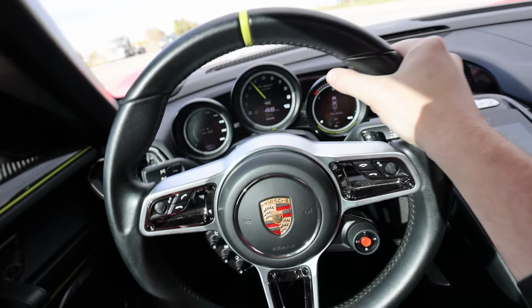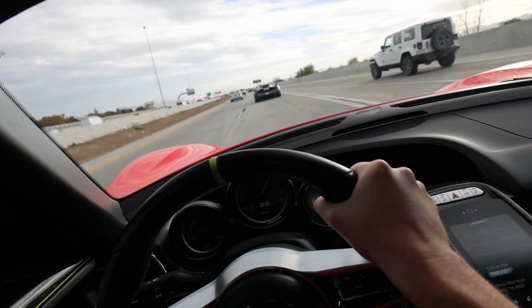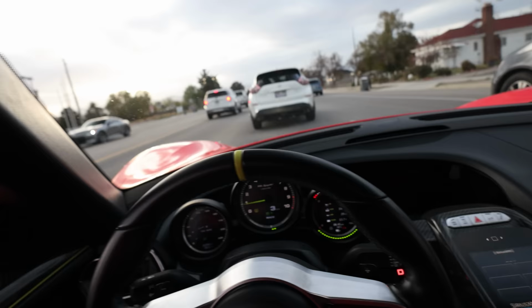It makes sense. But goodness gracious, the 918 reminds me so much of the Rimac. You see that gap? That gap is gone. And this sounds a whole lot better because you got an NA V8. You have the electric assist.